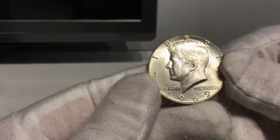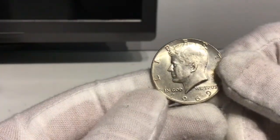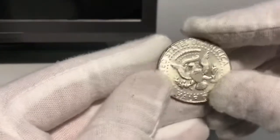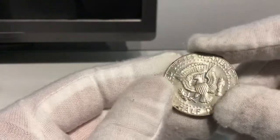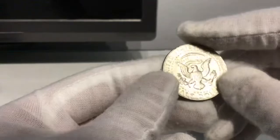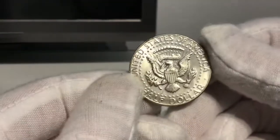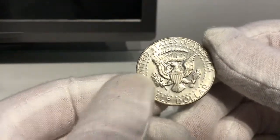1969 Denver. This is the second 1969 I have. Very, very nice. I actually don't have any 1969 half dollars in the other 40% silver half dollar roll I have, so that's very cool. Whoops. Let's get a closer look at the back again just before I move it. There you go.